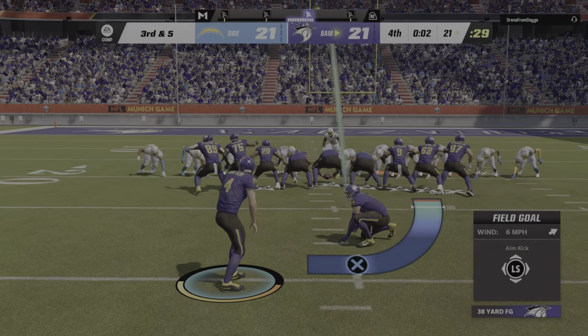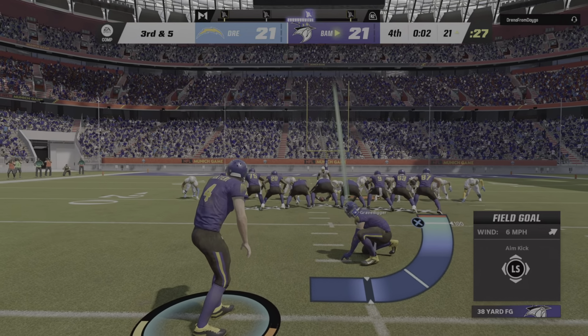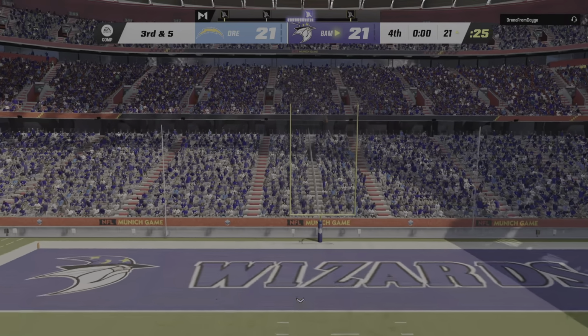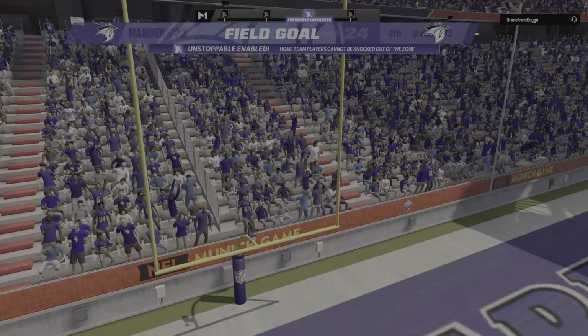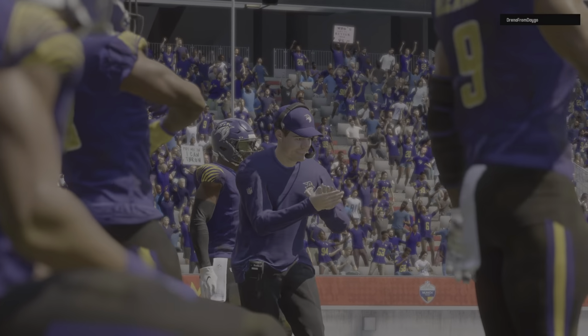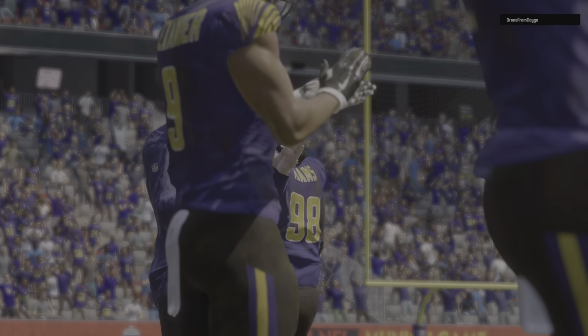And now this game's going to come down to the right leg of their kicker. 2 seconds on the clock, this for the win. It has the distance, and it is good. Adam Vinatieri does it again. And this home crowd is in a frenzy as their guys have pulled it out in the end.